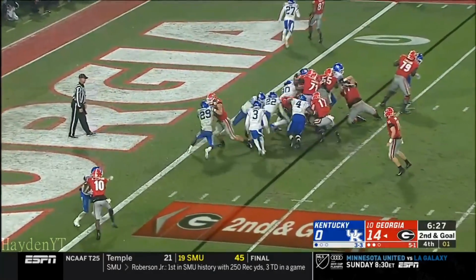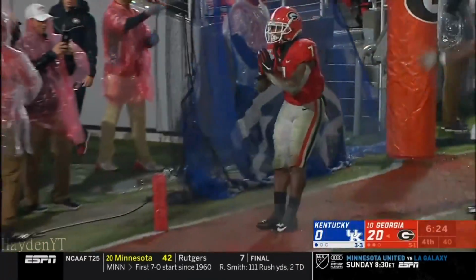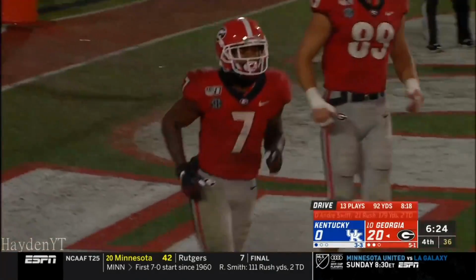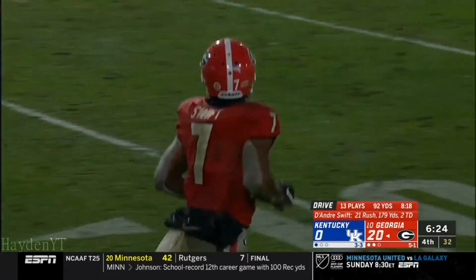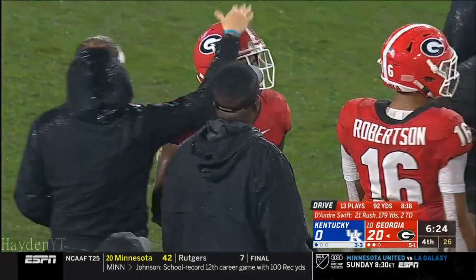Snap was high to Fromm. Pull it down, give it to DeAndre. He fights through those white shirts and gets into the end zone. Touchdown, and say goodnight to Kentucky. Boy, it looked like he was stopped there for a second, but just powered right through a couple of tackles, dives into the end zone, and you're right. What a crushing drive for the Kentucky Wildcats there as the Dogs went back to their bread and butter.